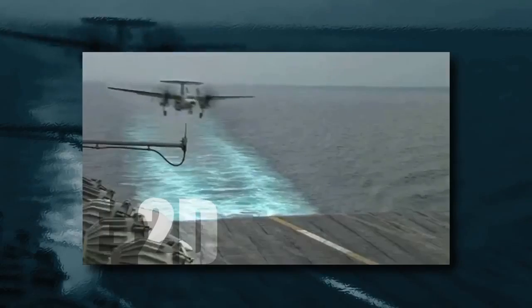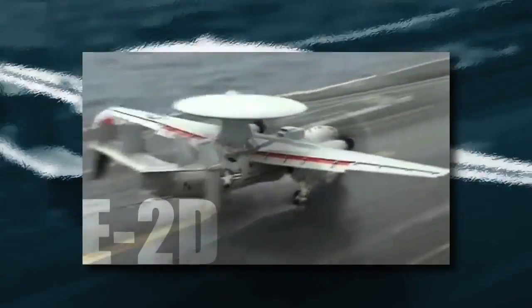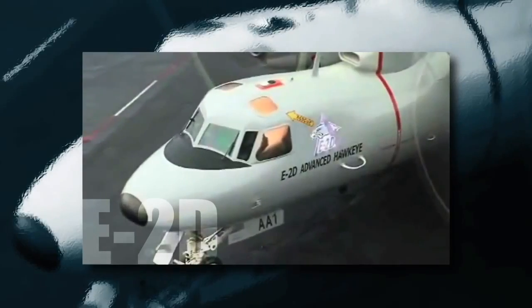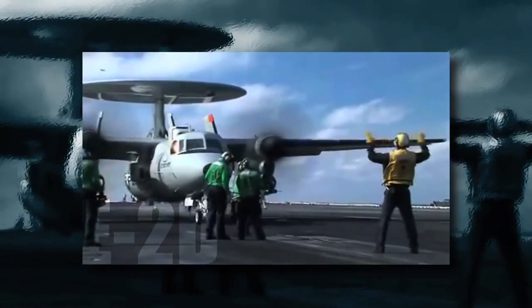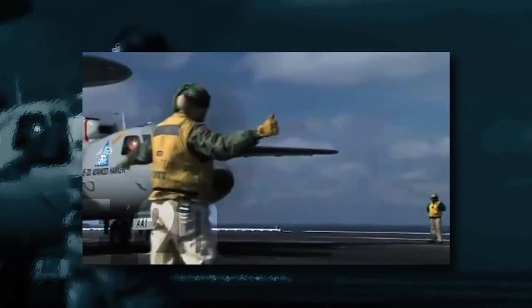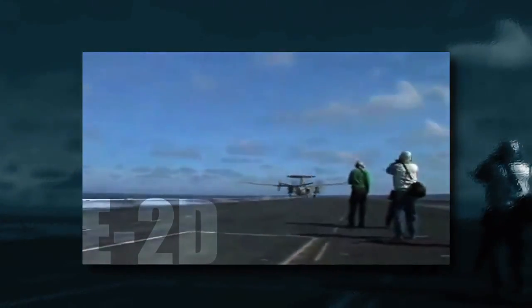The E-2D aircraft itself is a multi-mission aircraft. We provide capability for a number of different mission areas, such as anti-air warfare, strike warfare, anti-surface warfare, combat search and rescue, homeland defense, and you name it, the E-2D is going to be out there trying to help out with whatever the mission is.